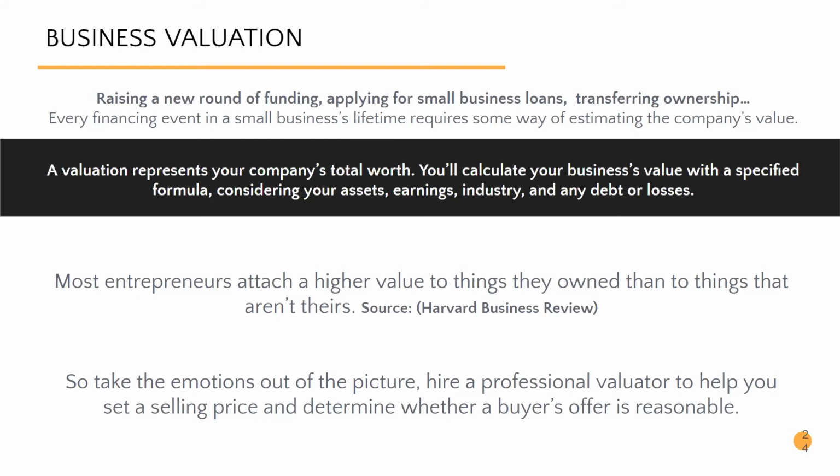Sometimes it's a second generation or third generation business, and you have to prepare to get rewarded for all the hard work that you've put in over the years. So the business valuation represents your company's total worth.